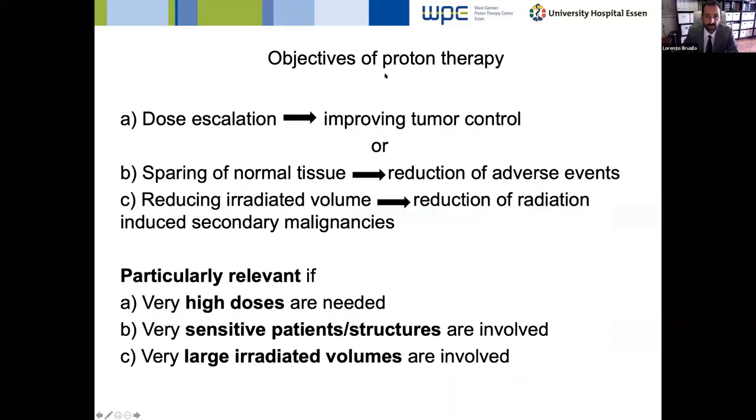So the objectives of proton therapy are: it allows dose escalation, that is, increasing the dose when one wants to improve tumor control by delivering a larger dose with respect to conventional radiotherapy, or it allows to spare normal tissue, therefore reducing adverse events and reducing also the irradiated volume, which in turn reduces the radiation-induced secondary malignancies. So proton therapy is particularly convenient in cases where very high doses are needed, very sensitive patients or structures are involved, or very large irradiated volumes are involved.